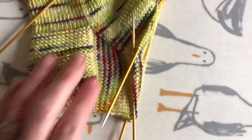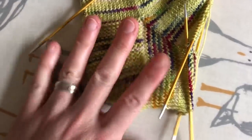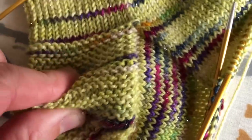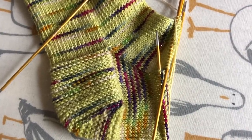Working out. So this is my garter stitch heel that I've just kind of done without really thinking about how to do it. Love how neat it is. I'm a bit worried about how stretchy it is. So I've decreased back to my stitch count and I'm going to put it on waste yarn and try it on, see how it feels.